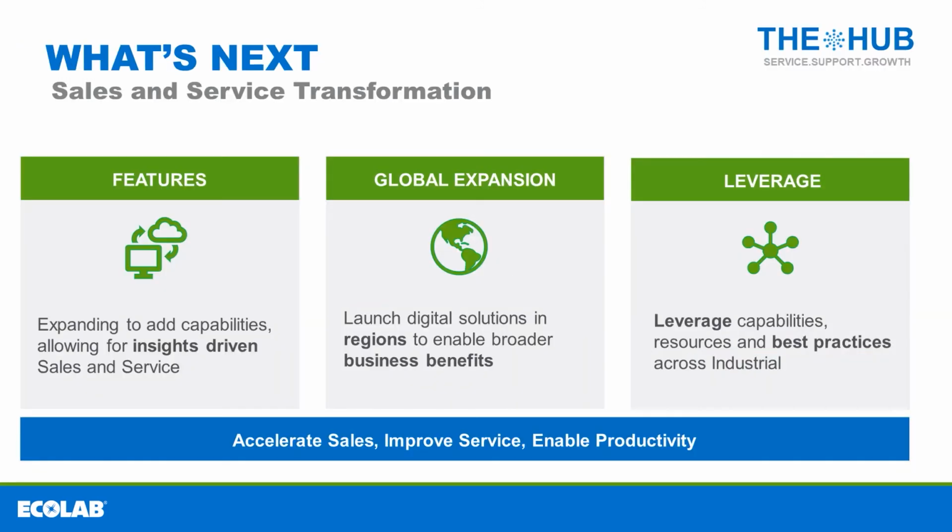And what's next? Next in our sales and service transformation is we're going to continue to add features without adding to complexity. We don't want to regenerate the experience that they have today, so we're going to continue to make this easy to use and intuitive, as well as insights driven. So we want to add some analytics to the hub so they can be more proactive and more predictive of what kind of sales and service that they can do.